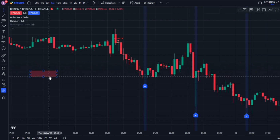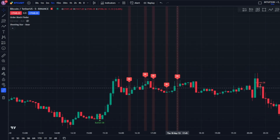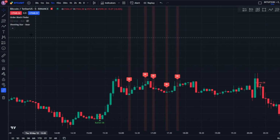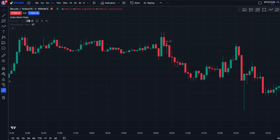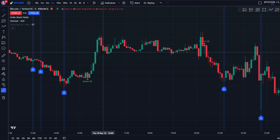The same thing goes for the shooting star. If we look here, the shooting star is exactly the same thing, except you just invert it. It's basically an inverted hammer. So having a hammer means it's a bullish signal, and having a shooting star means it's a bearish signal.